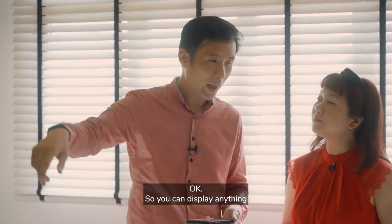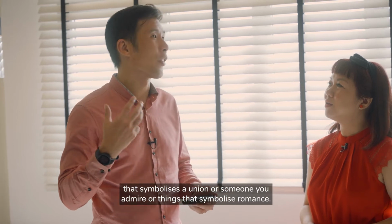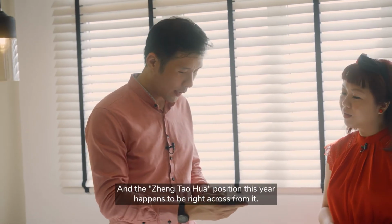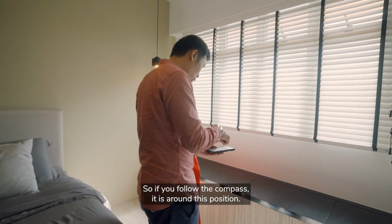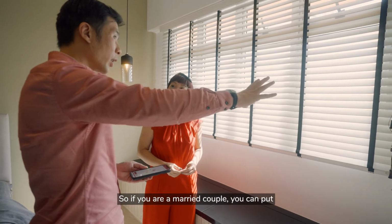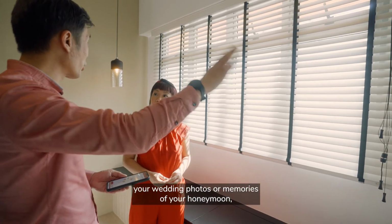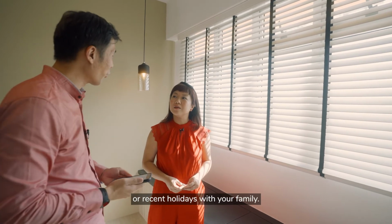Okay. So you can display anything that symbolizes a union, or someone you admire, or things that symbolize romance. And the 正桃花 position this year happens to be right across from it. If you follow the compass, it's around this position. So if you're a married couple, you can put your wedding photos or memories of you traveling for your honeymoon or a recent holiday with your family.